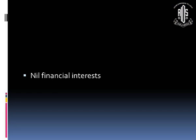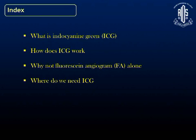So basically we'll go through the slides like this. What is indocyanine angiography? How does ICG work? And why not fluorescein angiography alone? Why does it not alone suffice? And where are the instances where we actually need ICG angiography? So what is indocyanine angiography?